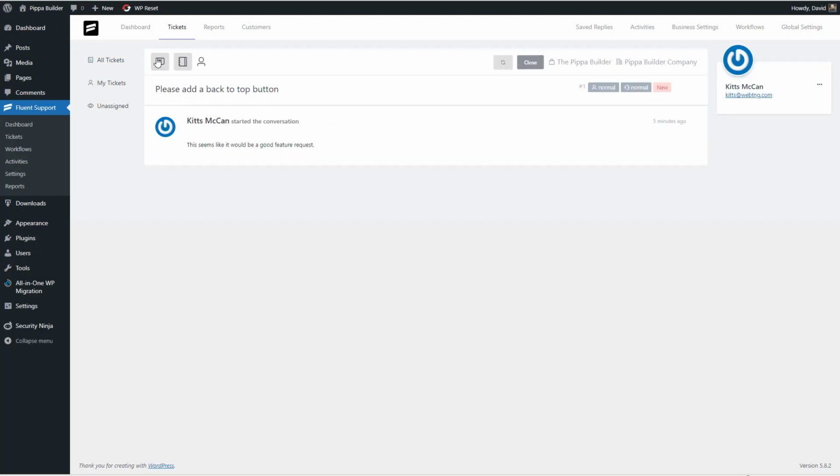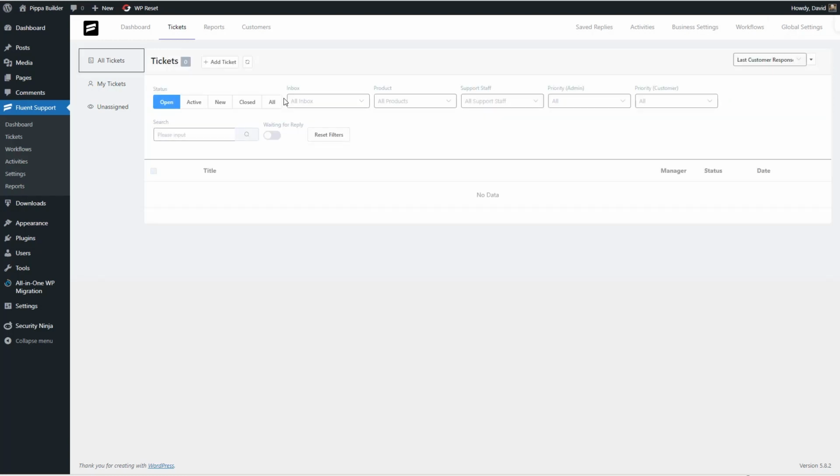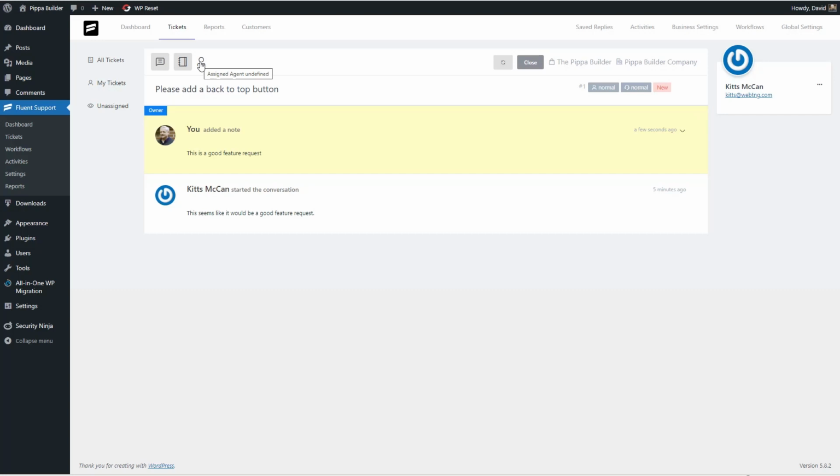Here we can add a reply. We can add an internal note. We can say, this is a good feature request. And here we can assign to an agent. We can refresh the screen. We can close the ticket. This shows the company and the product. And here it shows the client priority, our priority, and its status. And over here you have the customer's name and their email. And we'll see you get some more information with the Pro version over here. We'll see that in a few minutes.